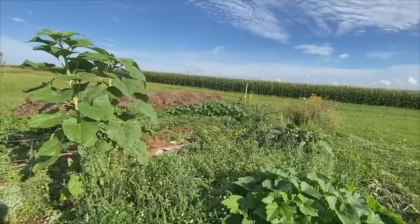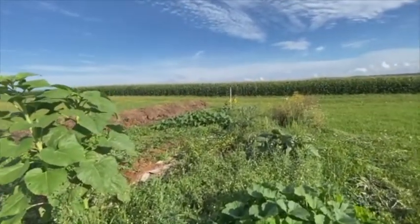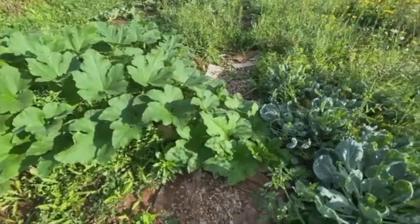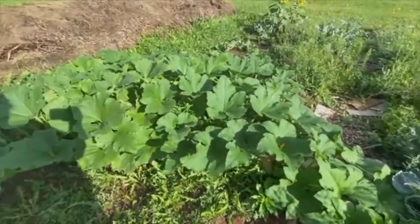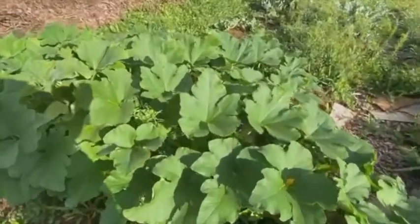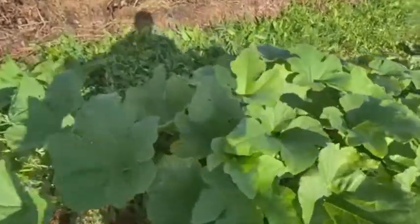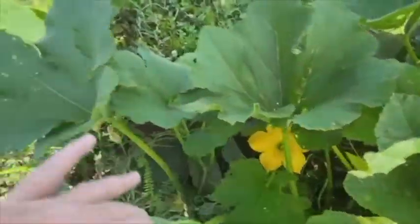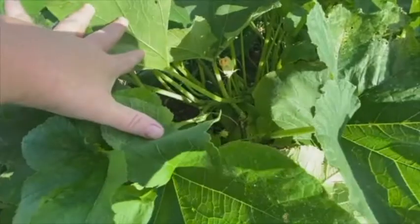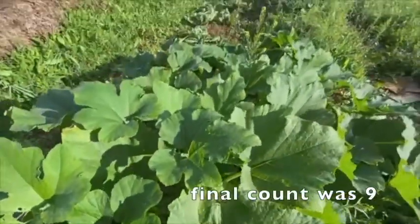Yeah, that garden's pretty messy too, but that's that volunteer pumpkin. We're gonna go there next. Well, there's our one success in this garden, guys, and it wasn't even intentional. So we have pumpkins. Check it out. I think Mom and I counted 6 of them.